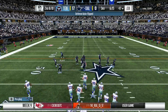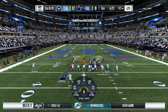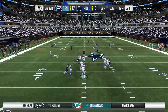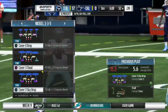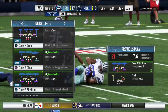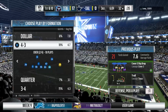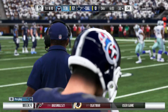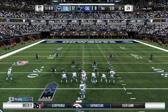After the incomplete pass, here now is 2nd and 10. To the air again, Prescott. Got his man there complete to Gallup. And he takes this one down almost all the way to the 30. And a nice gain of 21 yards. Still in search of their first touchdown of the game, but they're on the move. 1st and 10.